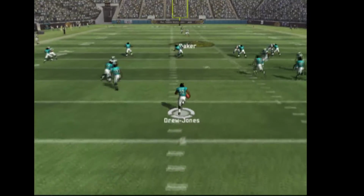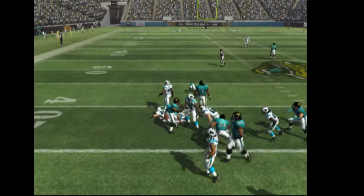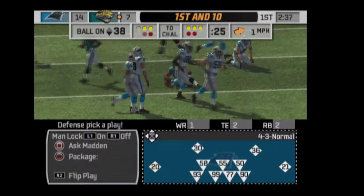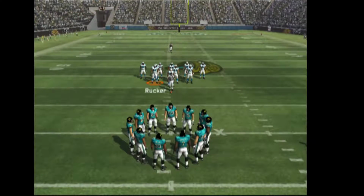This one is handled by number 32. It's still very early, but this is one of those spots where you'd like to be able to respond and put the ball in the end zone. You should stop him with this play. 1st and 10.